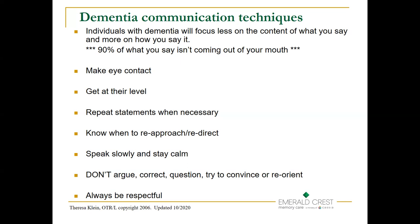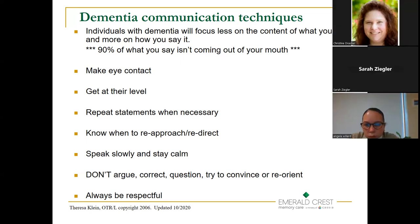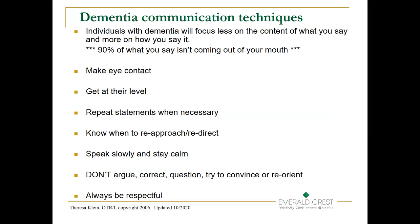It's incredibly important to make eye contact with folks with dementia to get their attention, so that they know you're talking to them. As somebody moves through the early to middle to late stage of dementia, their peripheral vision shrinks, and their ability to see who's around them shrinks. So we always want to approach people from the front to make sure they see who we are and who's talking to them. We always want to get down at a person's level if they're seated, and again make that eye contact. So you want to crouch down and get at their level if they're seated on a chair, couch, or toilet, when you're helping them.